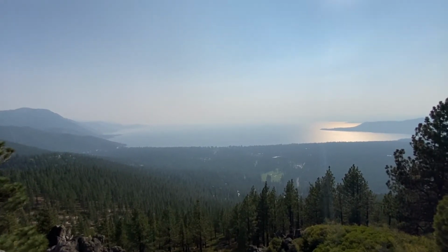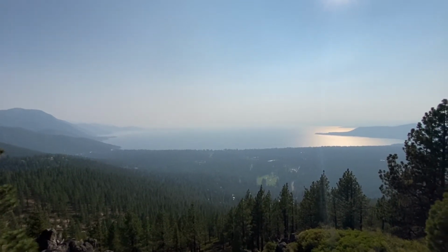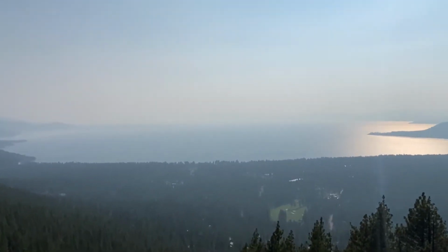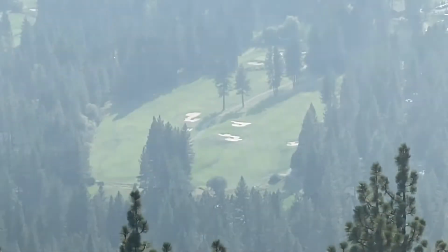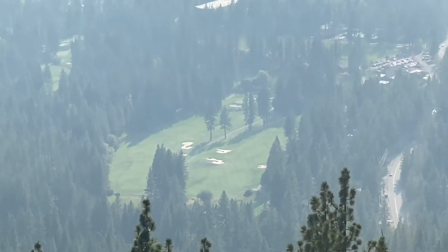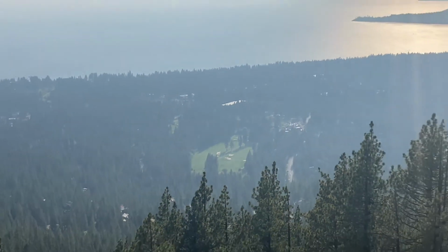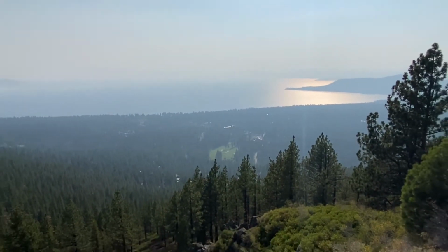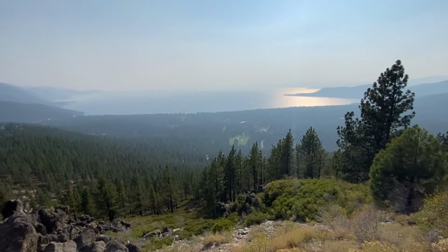Here is Lake Tahoe from 8,000 feet high. Beautiful. As you can see, there's a lot of smoke out here. Here, let me pan in a little bit to show you how much smoke's out there. It's a lot. Here's a golf course. Such a beautiful place. Temperature's in the 60s right now. It's the latter part of September here, 2021.